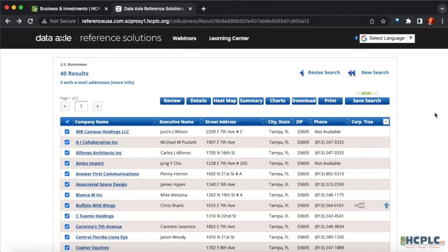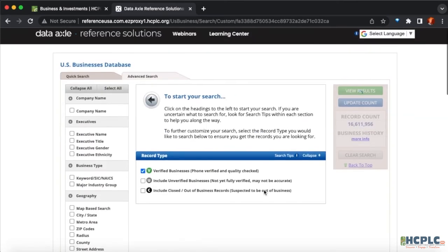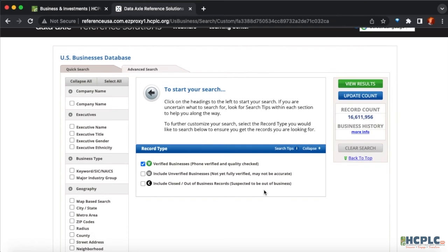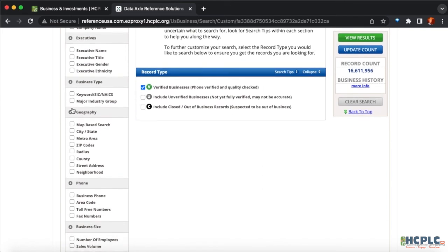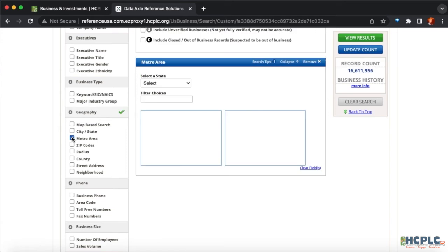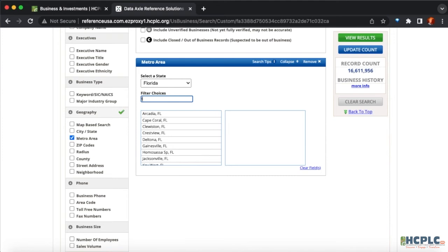All right, so to get these 40 results, we did a geographical search with a map, and then we limited it by sales volume size. I'm going to back us up and start again, and I want to show you just a few more features. Okay, let's start over and do another search, and this time we'll use a few different parameters. I'm going to start with a metro area search, and we'll see what is going on in Metro Tampa. So this, of course, Metro will be outside of the official city limits. It's going to be the whole area of Tampa Bay pretty much.